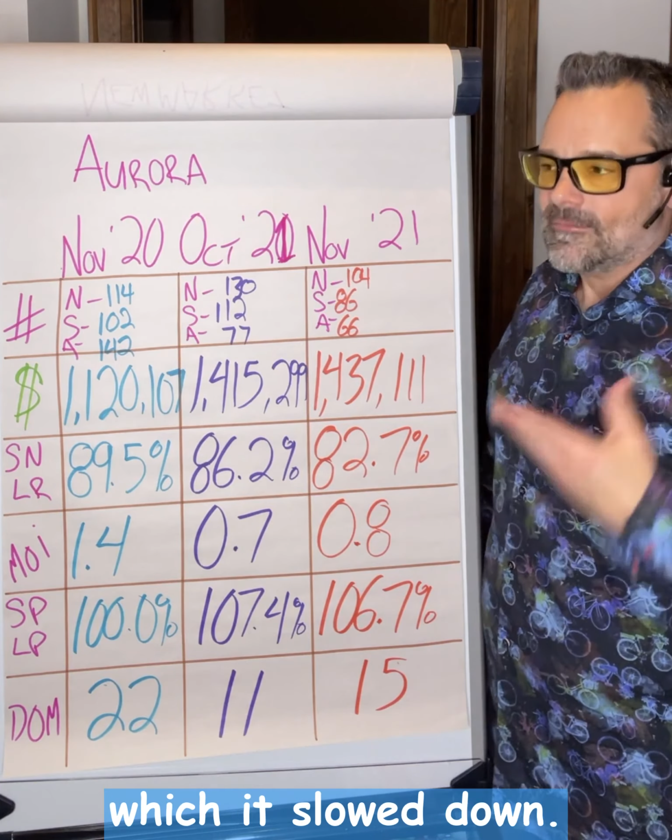So the next stat that I really like here is the months of inventory remaining.